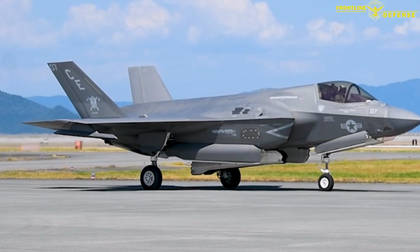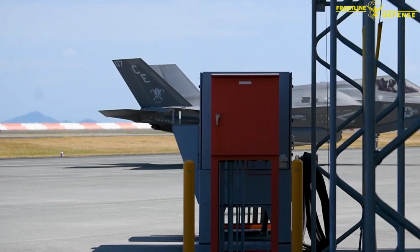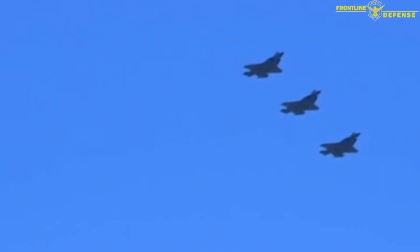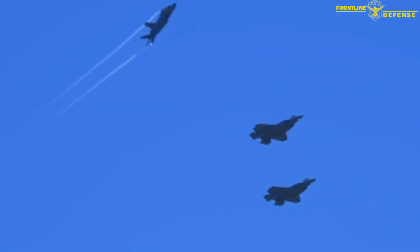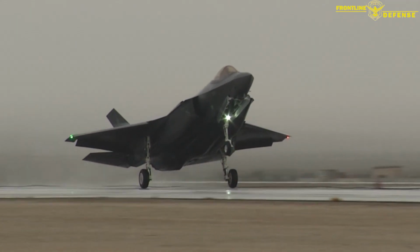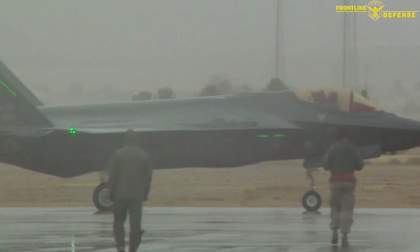In addition, extremist groups active in the region are also a threat that the U.S. must constantly monitor. The F-35s deployed to the Middle East are part of the U.S. efforts to strengthen its military presence in this highly strategic region. These advanced fighter jets will support surveillance operations and ensure that any potential threats are detected early.